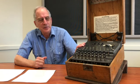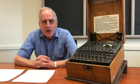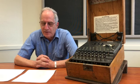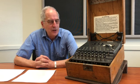This is an Enigma encryption machine. What is Enigma? It's an encryption and decryption device. It was used by Germany during World War II. It's not a communications device. It does not send a message anywhere. It does not receive a message from anywhere.